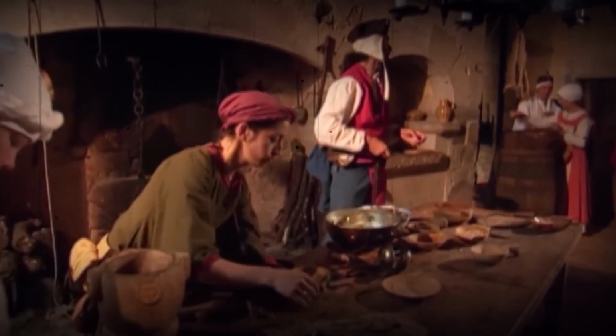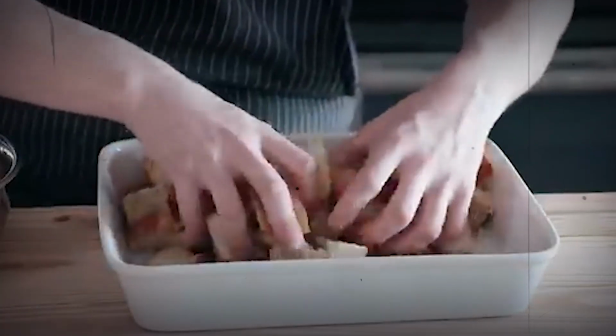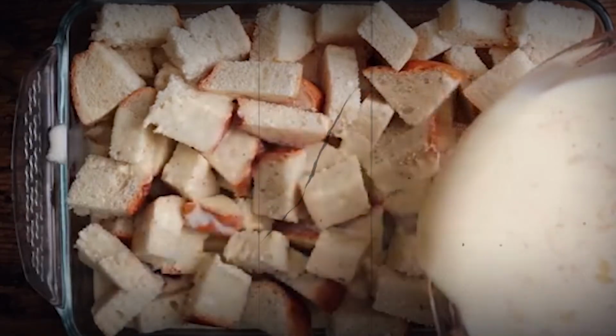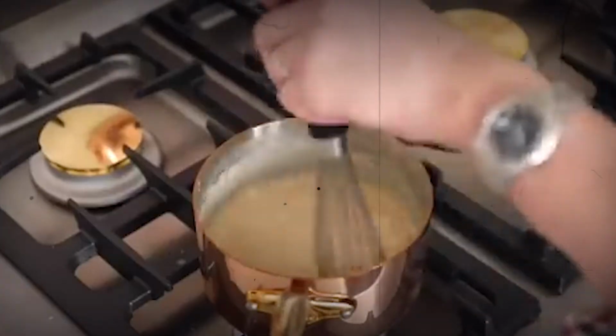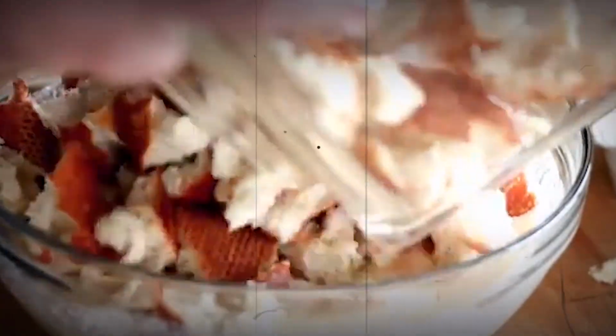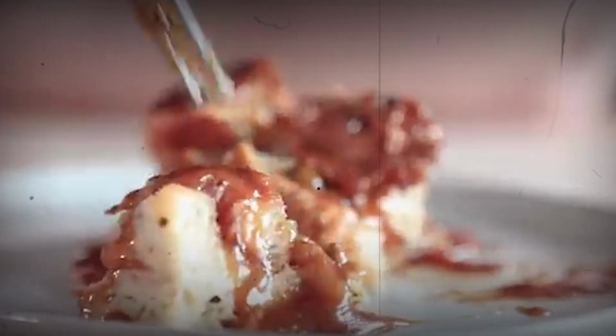Picture a small kitchen where leftover or slightly stale bread, maybe a few slices from the day before, is torn or cut into chunks and soaked in a mixture of milk, sugar, and eggs. Sometimes cinnamon, nutmeg, or a splash of vanilla would be added if there was a little extra on hand, giving the pudding a gentle warmth and fragrant sweetness. Raisins or dried fruit might sneak in, adding bursts of surprise among the soft, custardy bread.